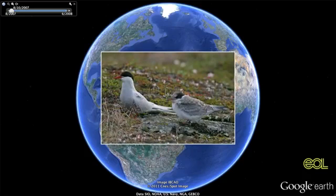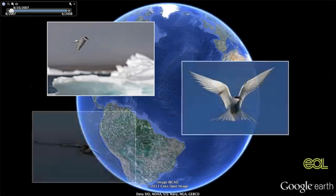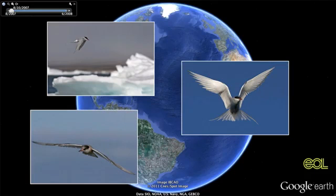Arctic terns have stubby legs, so they're clumsy on land. But in the sky, that's a different story. It's a very elegant bird in the air. This is really a bird that's made for life in the sky.